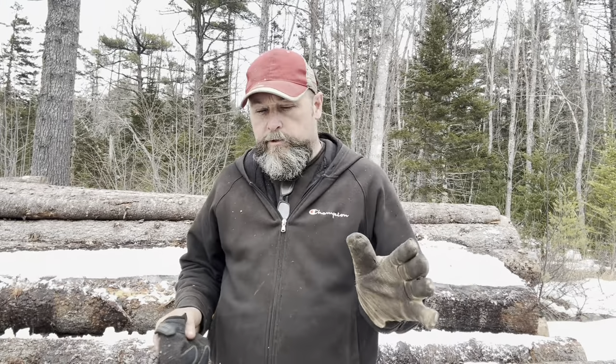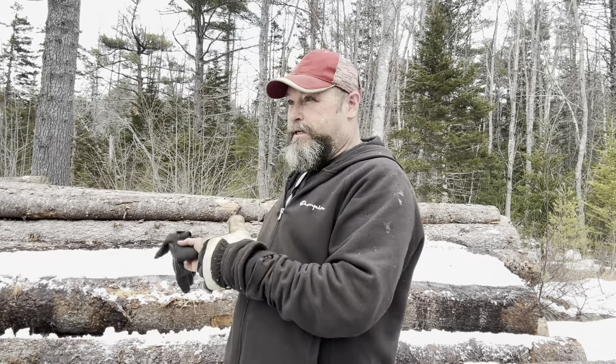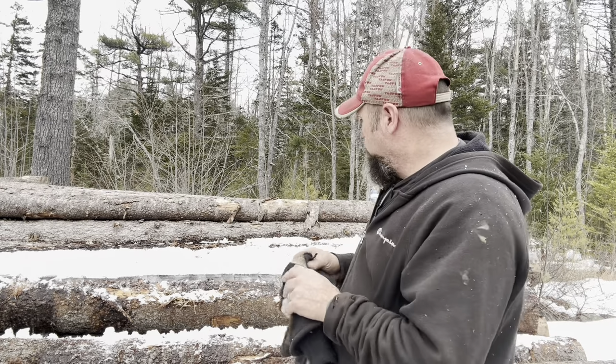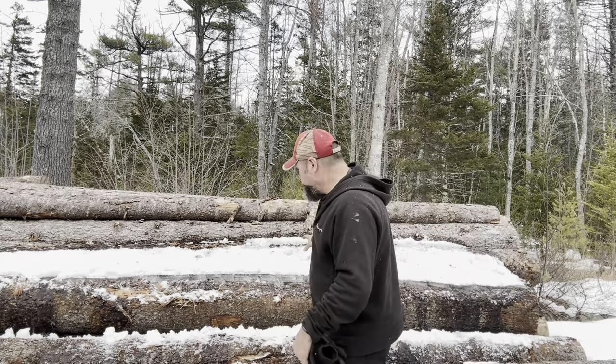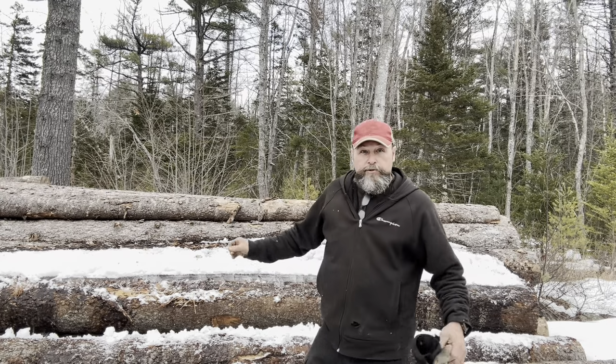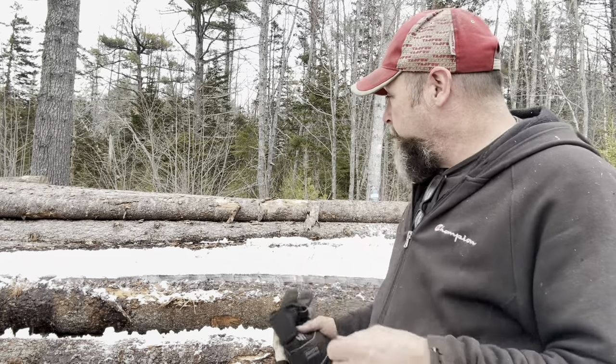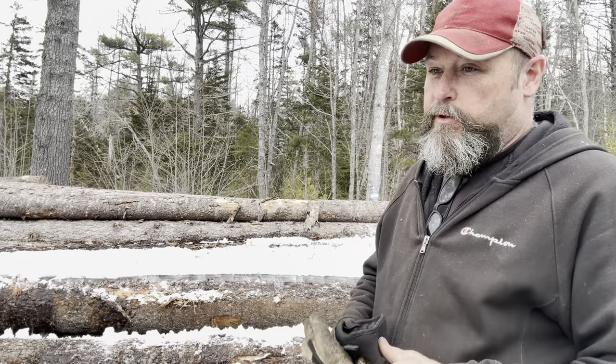So that took me just about half an hour to extract 50, 60, 80 logs, and a ton of logs, you saw them all. And this ice that's stuck in here, there's 3 or 4 inches of ice in between a lot of these logs. So it's going to take a bit of effort to get them broken apart.